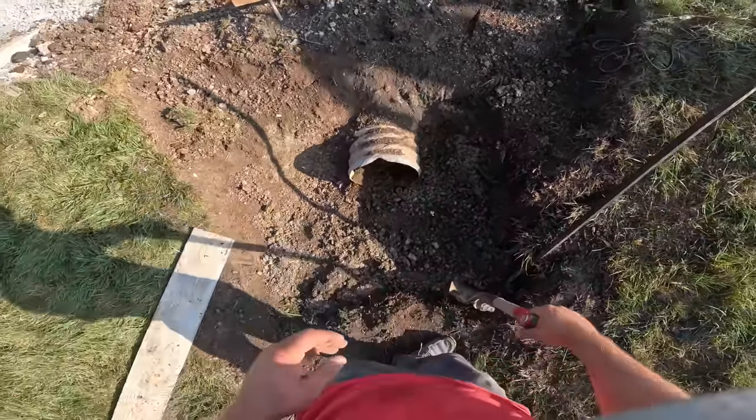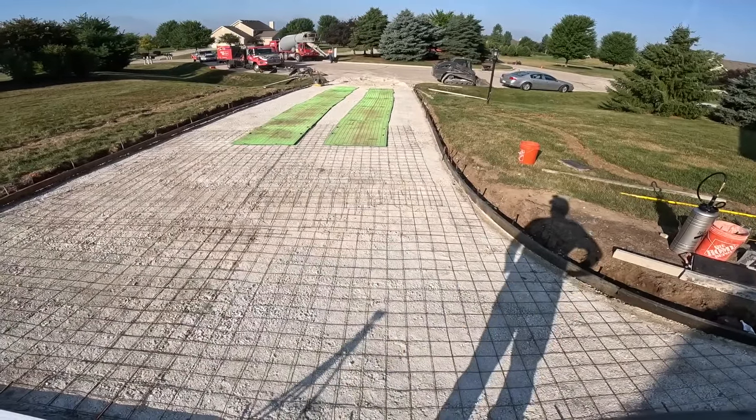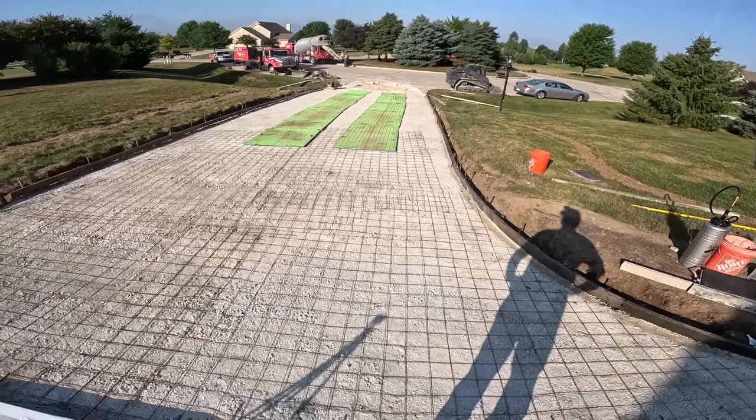Man, that's a lot of work getting them wings out. Man, concrete's here. This guy looks like he knows what he's doing. I think we're in good hands.